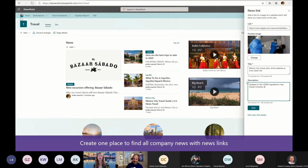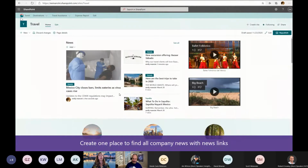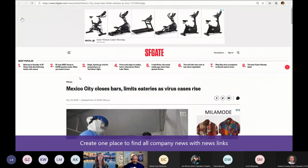So whether it be your company's news that's external or even just news about your industry that you want to bring into your intranet, you have the ability to grab these articles, explain to your coworkers why this is incredibly important, and then post it right there in the web part. The web part's going to automatically show the most recent news at the top. So you'll see our little bizarre Sabado story just got a little smaller because this is our latest piece of news and this is now our most important.